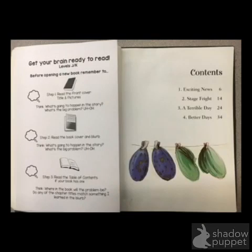Step 3 is to read the table of contents. Not all JK books have a table of contents. If your book doesn't have a table of contents, you can get started reading. This book has a table of contents, so we are going to read the chapter titles. Chapter 1 is Exciting News, Chapter 2 is Stage Fright, Chapter 3 is A Terrible Day, and Chapter 4 is Better Days.